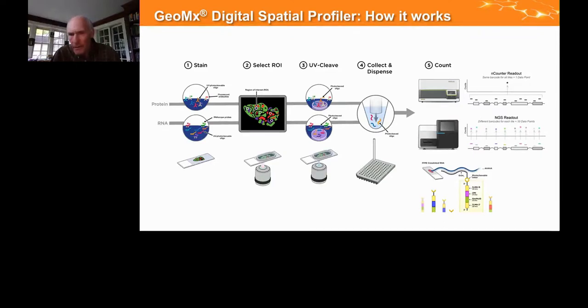Later, NanoString will come out with an NGS or next generation sequencing approach using, for instance, an Illumina platform, as well as the nCounter readout. They expect this more broad application to come out, I think, in the third quarter of this year, although that may be in flux given COVID uncertainties.